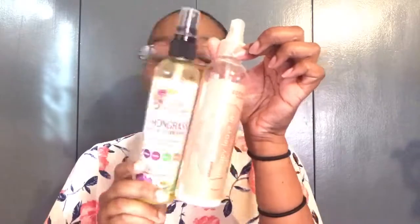These are the only two spray leave-in conditioners I like. I haven't found any other ones, besides, I really like the Cream of Nature Argan Oil one, but it's not a favorite like these are. But this is bae right here. This is a little more pricey than the BodyWorks line. Alikay Naturals is a little pricey, but all of their products I've tried so far have worked really, really good.